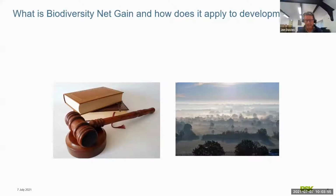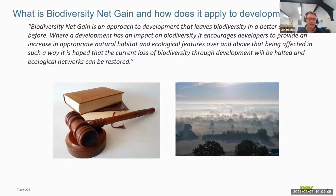Brilliant, thank you. So I'll kick off by telling you what biodiversity net gain is about in case you were not aware. This applies to development, or will apply to development. There's a definition there that I won't read out, but essentially it means that if you are developing land that has ecology on it, you need to demonstrate there is more biodiversity left after you've developed than when you started, which can seem quite a challenge if you've got a fair amount of habitats on site, especially if you're building a housing development on an area of land. To end up with more biodiversity than you started with seems a bit difficult.